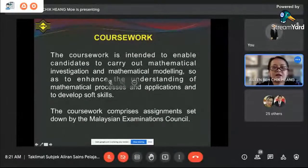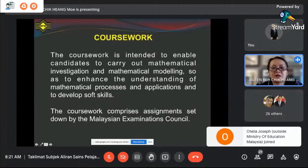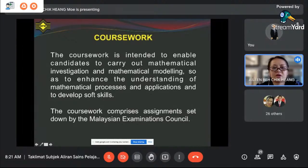Basically it will help you to carry out mathematical investigation and mathematical modeling. So doing the coursework will help you to understand more about mathematical process and application.